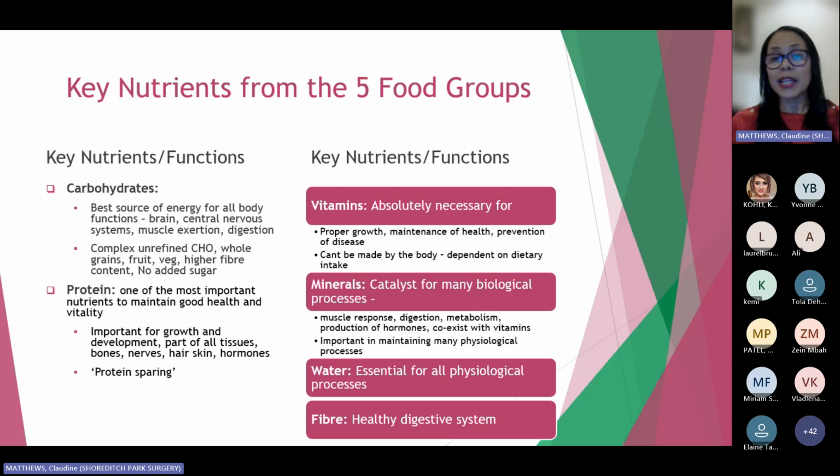Water, we've already identified the importance of taking in enough water to reduce your risk of dehydration and to improve how well the kidneys can work. Also, our body is made up of over 70% water, and so water is essential for all the physiological processes of the body. And fiber is important as well to keep the digestive system healthy. It's sort of the broom of the digestive system, so we want to ensure that we're taking in enough fiber-rich foods. Just keeping an eye on the time.